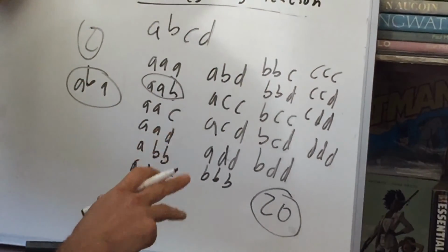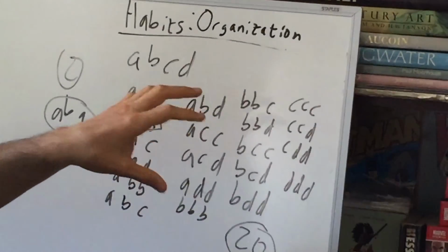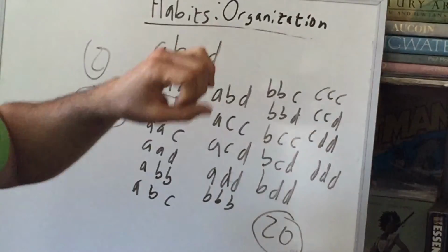Okay, I'll leave it at that. So keep in mind, as we're going to be doing all this math, organization is very important. Not organization for the sake of organization, but organization to help us be more efficient.